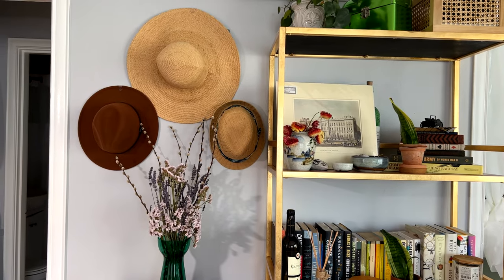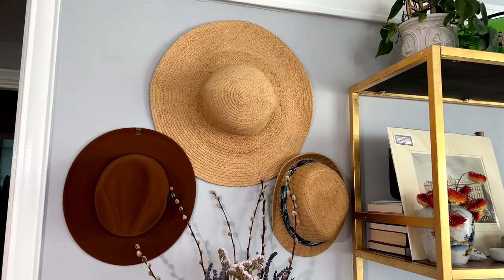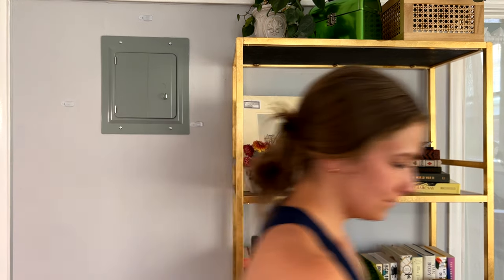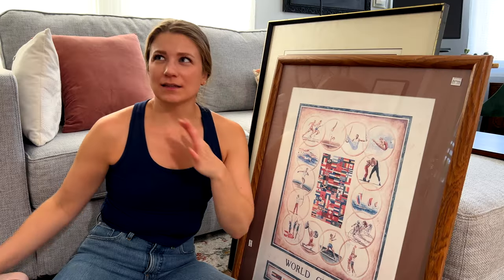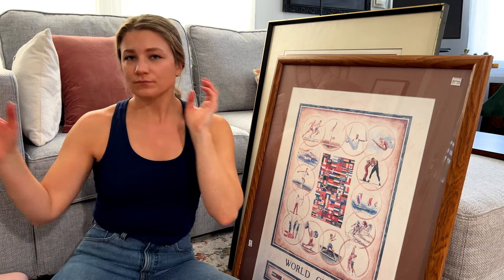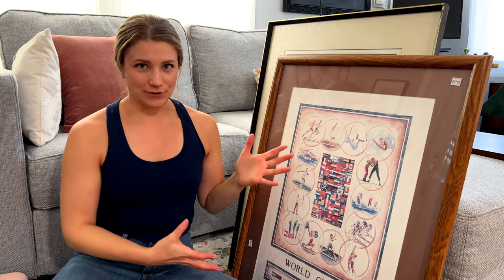The piece is going to go over my little bar hutch area. Right now I have hats hanging there. They're actually covering up my breaker box. And because it's so high, it's a really strange position, and I'd like to get a nice big piece of artwork to put up there and cover that up, but also take up the space nicely. So I've been looking for a frame to get that framed, and here's what I found.